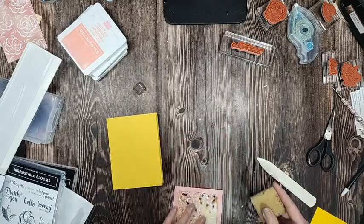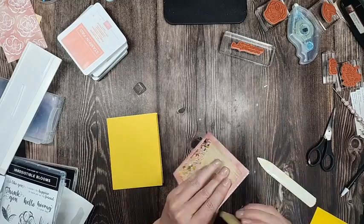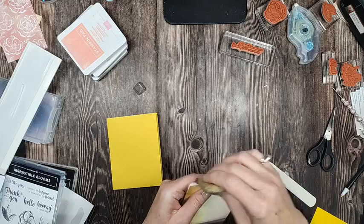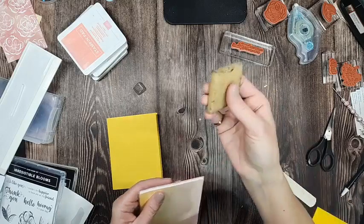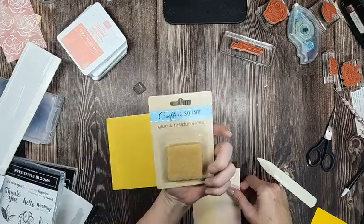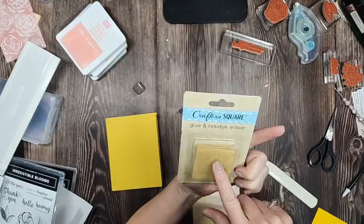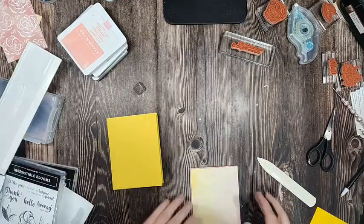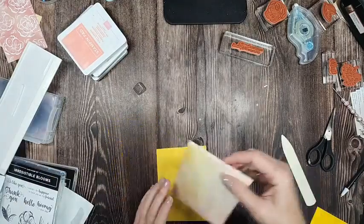Now, you can get these at the Dollar Tree. The dollar, everything's $1. Well, it used to be $1. Now it's $1.25. It looks like this. It's called a Crafter Square Glue and Residue Eraser. Nope. It's not Stampin' Up. Stampin' Up doesn't make one. I would plug it if Stampin' Up made it, but they don't make it.